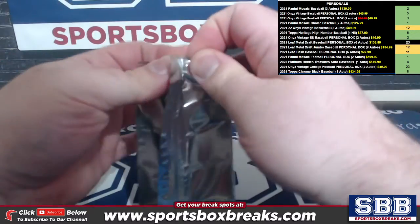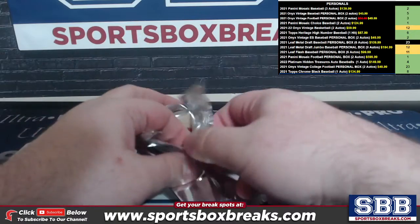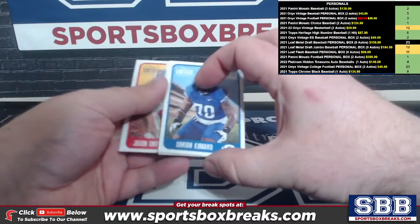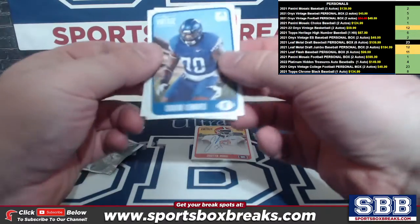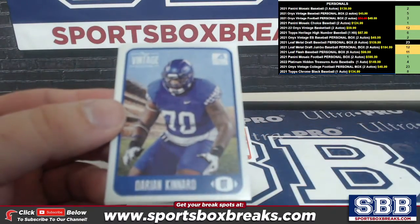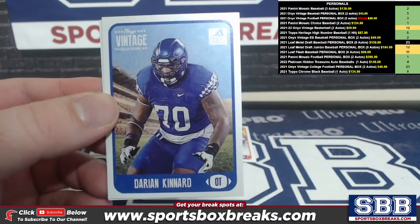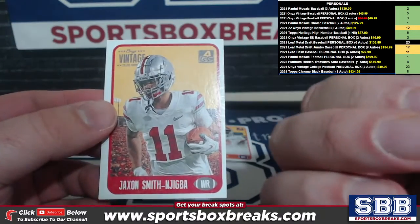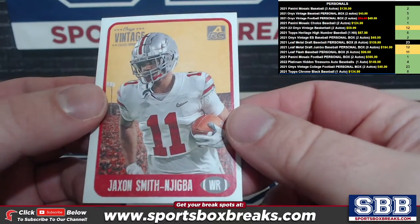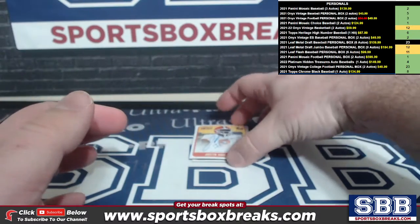Tough pack to open. Could be a good sign. All right, let's see what we got here, Mark. Darian Kennard. I'm getting you a better... Darian Kennard. You got Jackson Smith and Jigba. Let's try to find him as an auto. That'd be nice. All right, here we go.